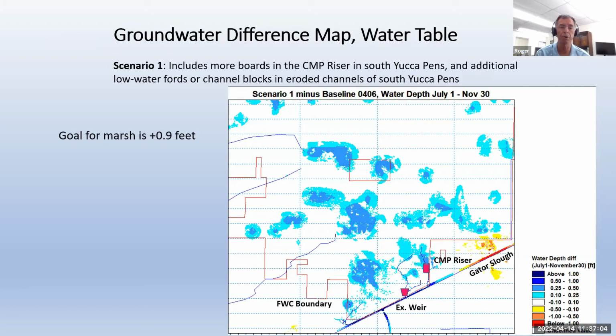Here's a map showing groundwater difference for the water table, and again you're seeing water. These dark blue areas are typically marsh areas that are seeing higher water depths of approximately half a foot or so, which is moving in the right direction. We're not seeing a foot increase, but we're about half the way there. Next slide.